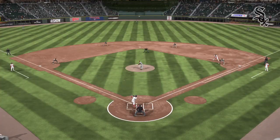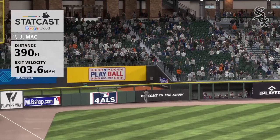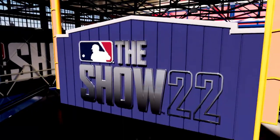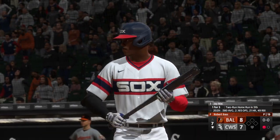Lacking velocity, it's so critical that you move the ball around, change speeds, even try to trick the hitter at times. But when you give up a home run right there, manager doesn't have a lot of patience because the velocity's not there. Jay Mack steps to the plate for the White Sox.